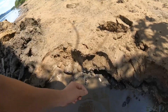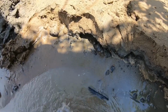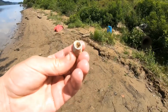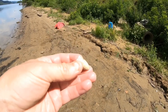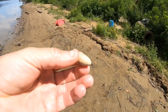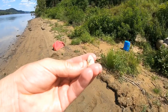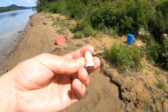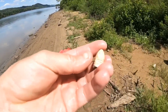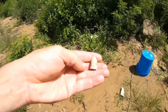Okay, let's pick this up. Oh yeah, it's another nice one. Oh, this one's smashed a little bit on the bottom. Looks like something has struck it right there. Hard. Man, that's a nice one. It's a 3-ringer. I'm no expert on Civil War era bullets, but if anybody knows that type of round, it's got 3 rings on it, let me know. Please let me know.